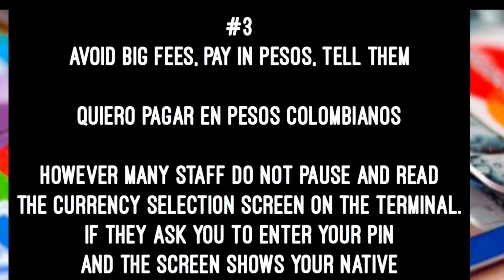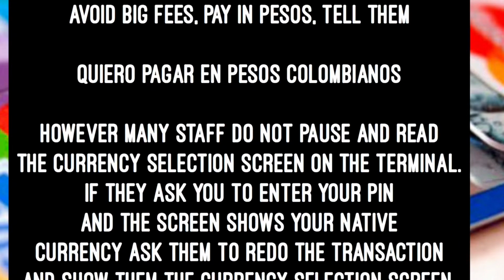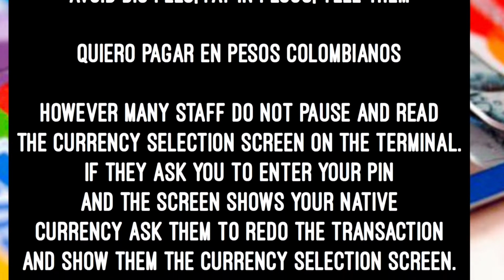And then the final thing is, some places it'll be automated that you pay in Colombian pesos. Otherwise, you'll see when it's time to pay that you're going to be debited in your foreign currency. So if that happens, you need to avoid that foreign currency transaction, because they're making a lot of money on that, on the exchange rate commission. You want to be debited in Colombian pesos.